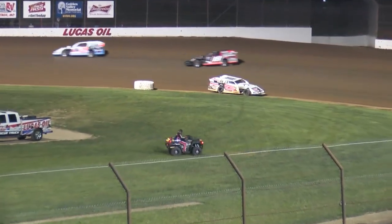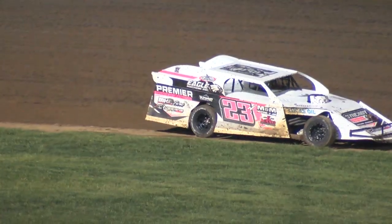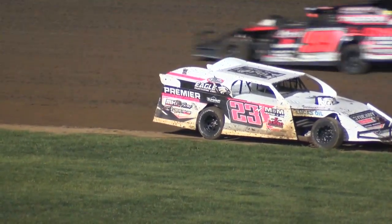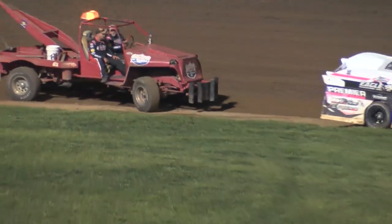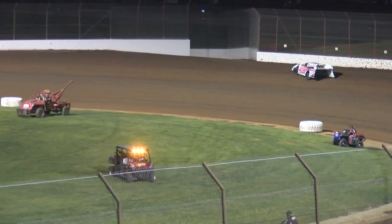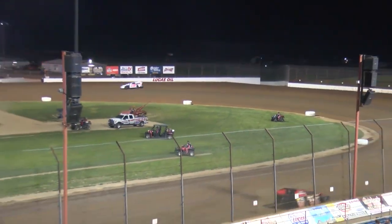Looking to see who it is over in turn number 2. It looks like it is the 23N as they flow through. That belongs to Kenny Nutter. Nutter, the Bolivar, Missouri native, brings out the caution over in turn number 2. 13 laps to go, 7 down as we go around here tonight.